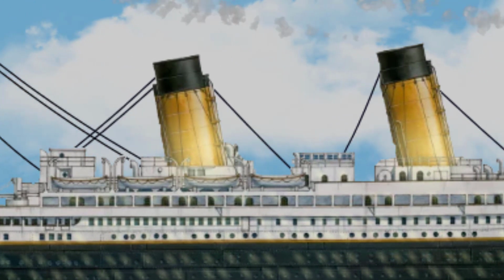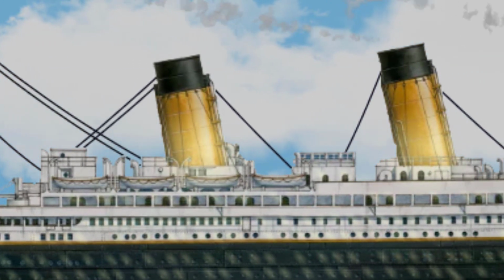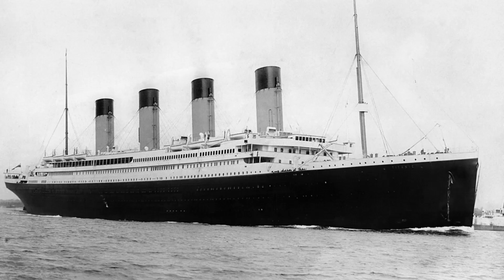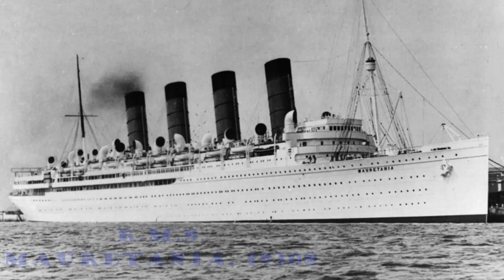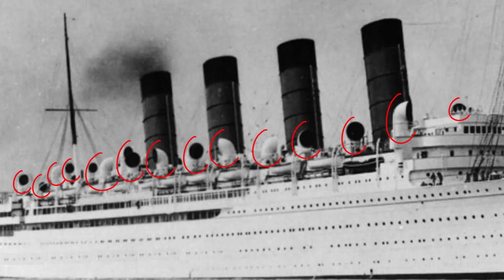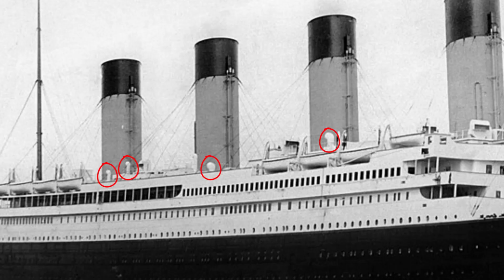This funnel had a lot more purpose than most people think. Most think it was only used for decoration. However, it had more uses. Let's look at R.M.S. Mauretania, a ship that needed 4 funnels to operate. Now look at Titanic. Titanic only needed 3 funnels to operate, yet she had a fake funnel. You can see that Mauretania had a lot of cowl vents, yet Titanic didn't need a lot.